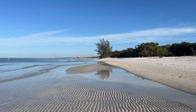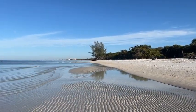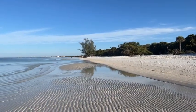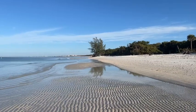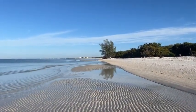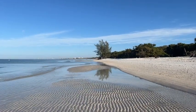I just love these lines in the sand. I love them. I call them little sand waves. I'll get a picture of this later when I'm walking back to share. I just love those little ripples. And the reflections of the trees up there in the water. Hopefully there'll be a little water left when I get back.